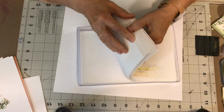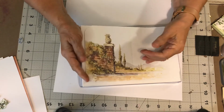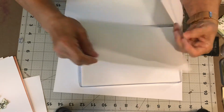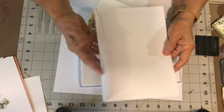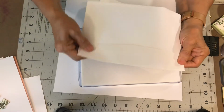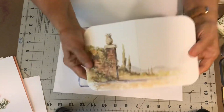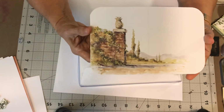But look at all of these big, huge envelopes. So I've decided I'm going to turn these envelopes into raggedies because you just can't waste this. So this is going to be a project where all I do with this is make it into a raggedy. But this is just a beautiful scenery.